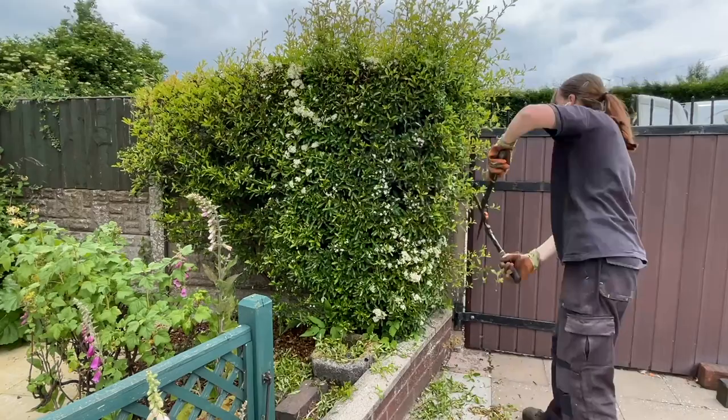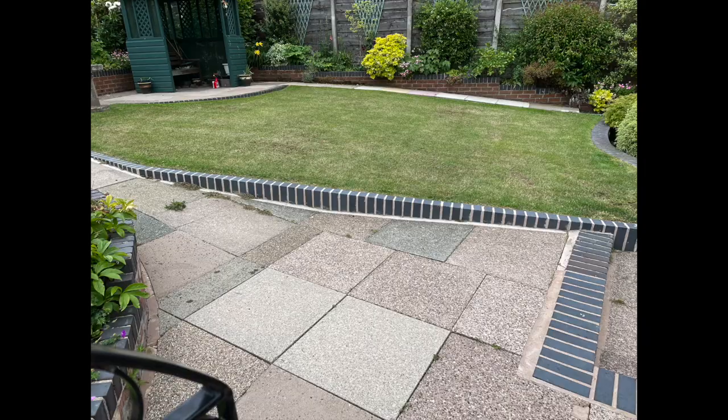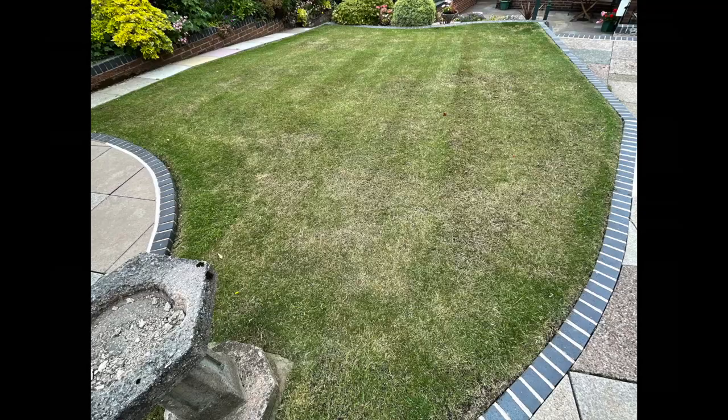Here is a pyracanthus and it has thorns, which is such a nice thing when you're trying to clear it up and you get bitten multiple times by the thorns, which is an absolute nightmare.